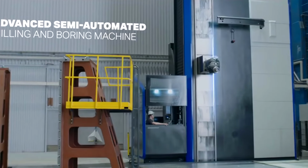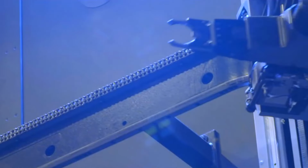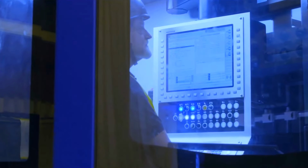Saab is also involved in the maintenance and modernization of submarines. The company has a team of experts who are responsible for ensuring that submarines are kept in good working order and that they are upgraded with the latest technology.